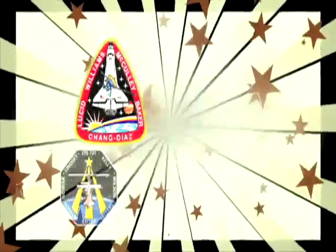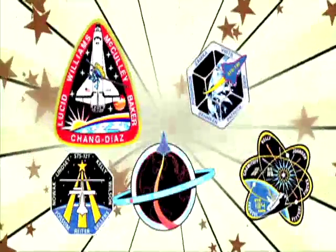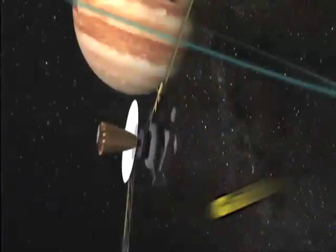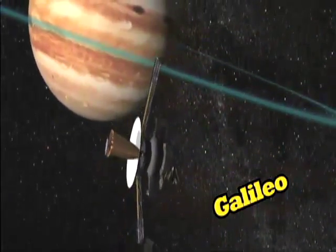Not all mission patches are simple shapes like circles or ovals. Some crews use the shape of the patch to explain more about their mission. The triangular shape of the STS-34 mission patch was the crew's way of representing the new frontiers of science, engineering, and technology. The satellite on the patch is the Galileo spacecraft, which was released from the payload bay of the orbiter and sent on its way to Jupiter.